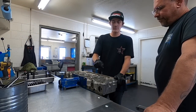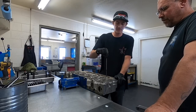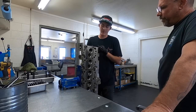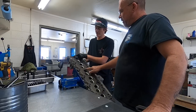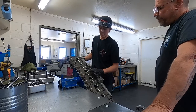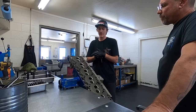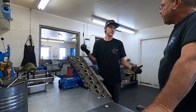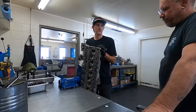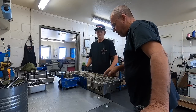Now I'm just brushing out the guides just to make sure there's no possible crud. So the last thing was actually the fire ring. So surface is cut, then the seats are cut, and then we fire ring. And those have nothing to do with how it seals or anything, obviously. So then we pressure test it before all. Right, before you go any further.